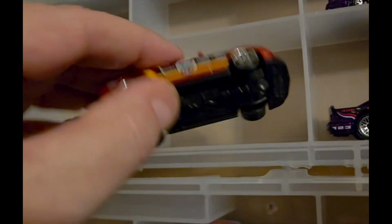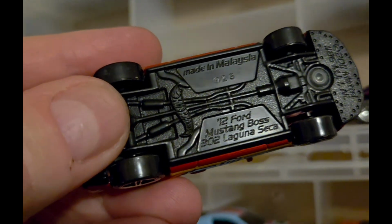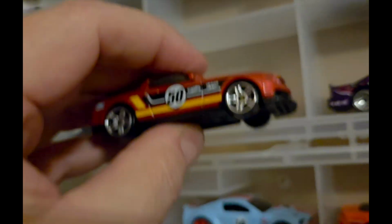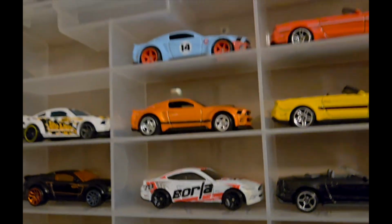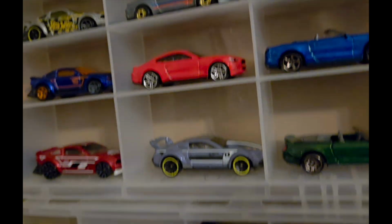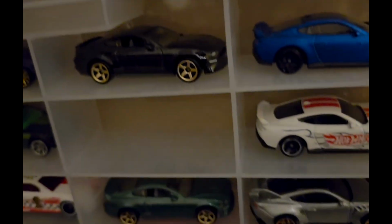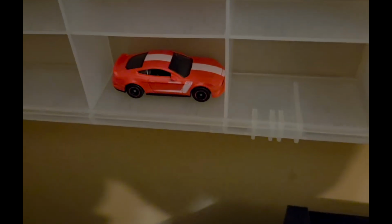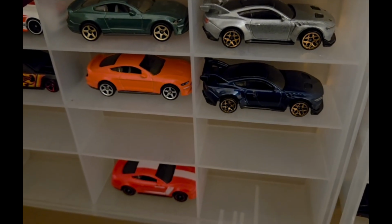This is a solo one. It's odd. It's a 12 Ford Mustang Boss 302 Laguna Seca. So only one of those that I have. It's all by itself. That one from a 2-pack. I think those 2 are the same. Something custom, something or other. Not even going to get into these. They're teens. There's a gap for some reason when I was trying to sort them, but I gave up.